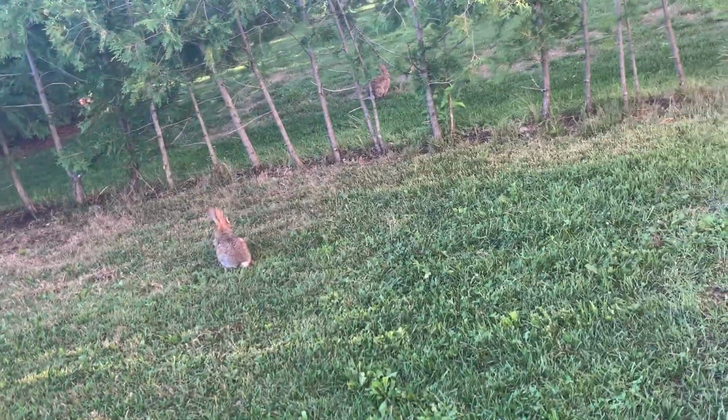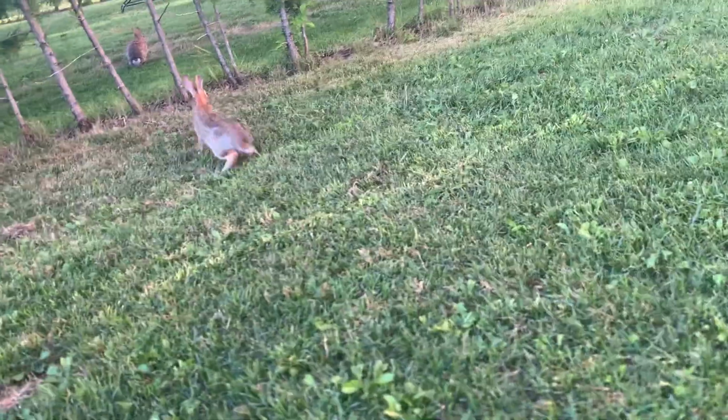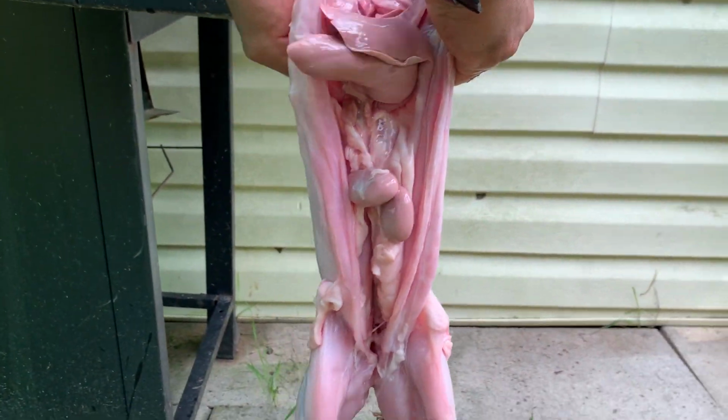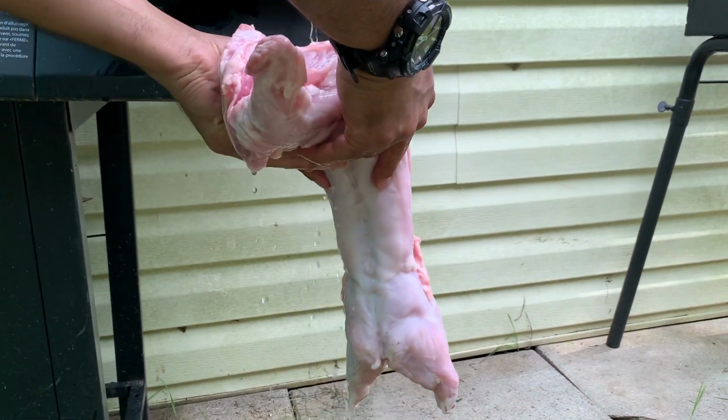Can you guess the first thing on the menu? It was rabbit. This was pre-bought from a supermarket. So first we washed it thoroughly and did a dry rub of different spices and barbecued the rabbit.